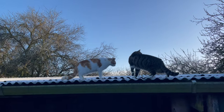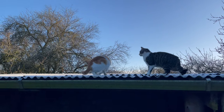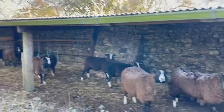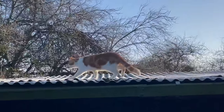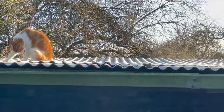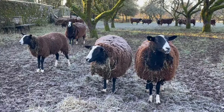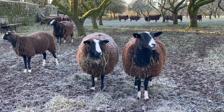It's funny how you can have a litter, two very different cats. Well, I suppose they're both white and stripy. One's orange, one's gray. They're both having baths now. Are you guys following me now? Thinking there's more food. Sorry, you've had your breakfast.